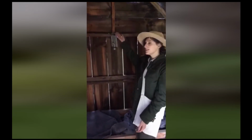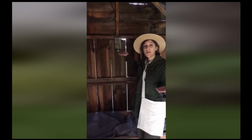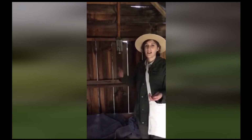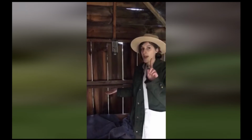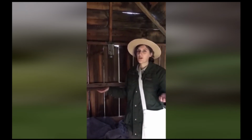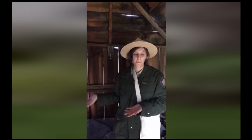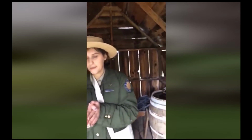For lighting, we have a candle, one single candle, which would also be a big fire hazard. This candle would be used at night to write letters, to read with. And so even though this shack only has one bed, miners typically wouldn't live by themselves. So they might live in groups of 4 to 5. So if you didn't have a bed, you'd probably just sleep on the floor, which in my belief would probably be more comfortable than the rope bed. Now let's go outside and see how they would cook their meals.